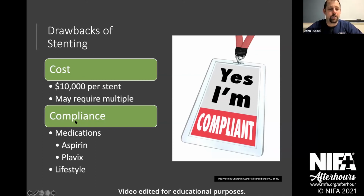And if you're not compliant with things like aspirin and Plavix to keep your blood thin so that the drug-eluting stent can really take its time to slowly grow in, you're going to have a stent failure or premature stent failure or in-stent restenosis. When that happens, you find yourself, unfortunately, in a really bad situation. The stent's plugged down and they have to go back to the cath lab. They're having a heart attack. So the little placard here: yes, I'm compliant.